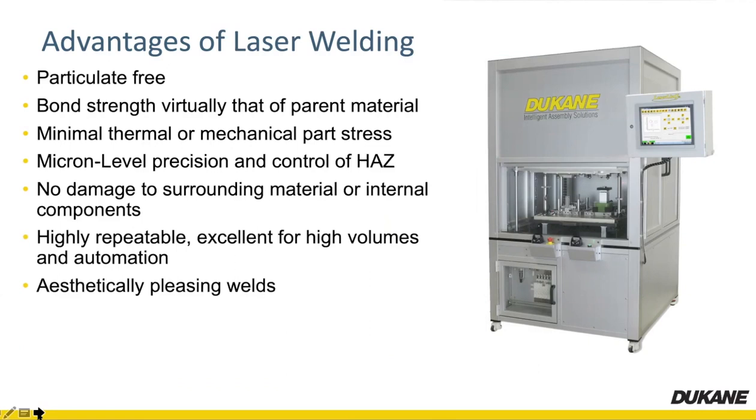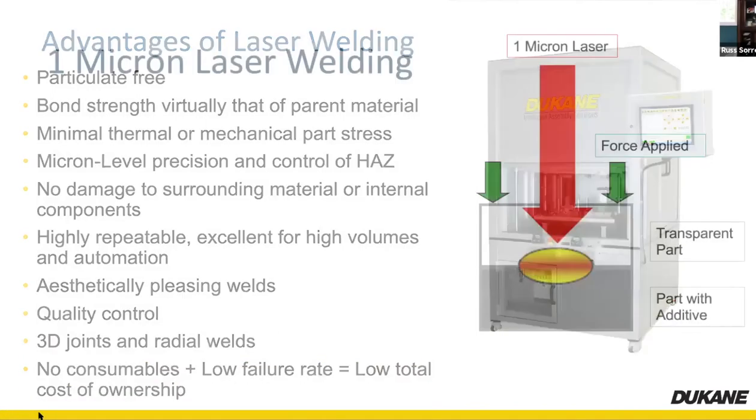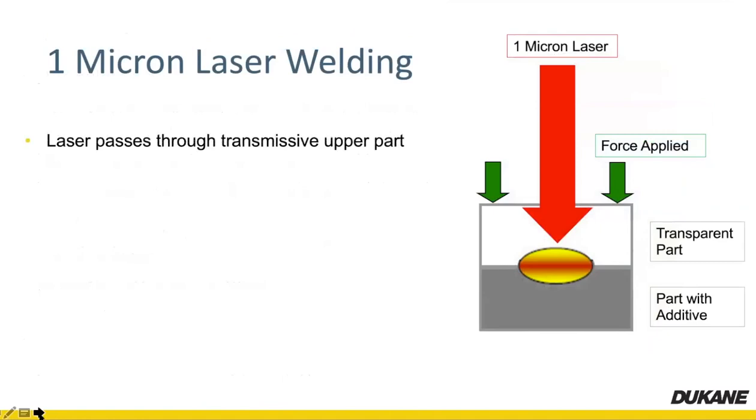And it makes good looking parts, of course. So if we move ahead here, you don't need to go through. Lots of benefits, too many points on there. Okay, so there's two different welding technologies: there's 1 micron and there's 2 micron. That's really all you need to remember.